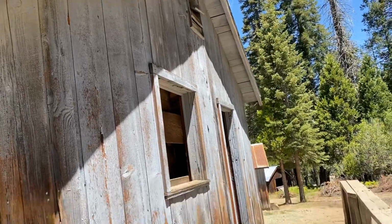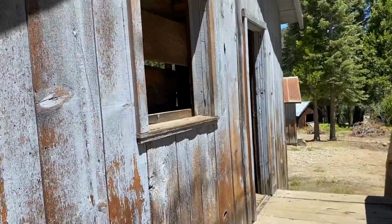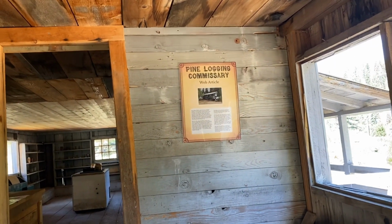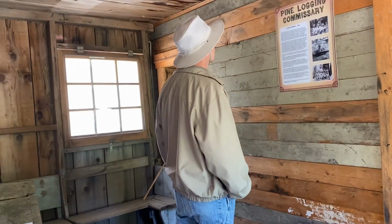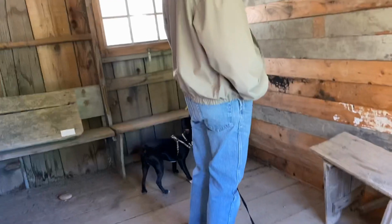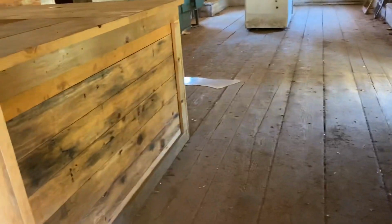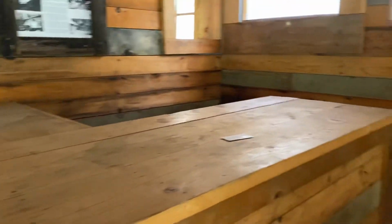Jagger is going into this 1930s commissary. Let's go, Jagger, let's go in. Okay. Pine logging commissary. Hi, sir. Jagger, let's go this way. Let's go in. Come on, let's go in. Here, Jagger. Okay, I'm gonna go in. Empty shelves. And to the right, like a bar area or something. Maybe where the cashier was.